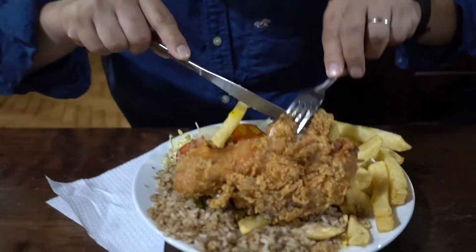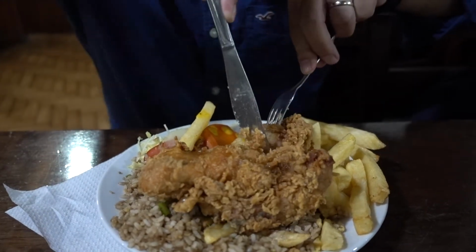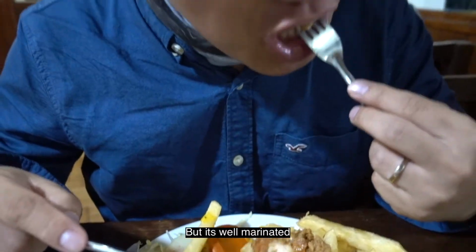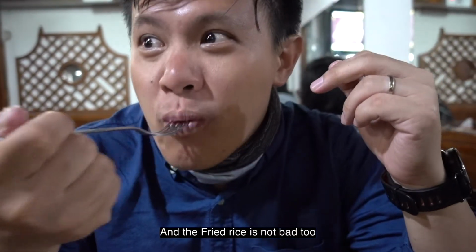Really? Good. Tell me about the chow fan also after you eat. I can't pick up the flavors, but there's a spice to it. I don't know what spice it is, but it's well made, you can taste it. Rivals Louisiana's fried chicken. But the chow fan is not bad too.